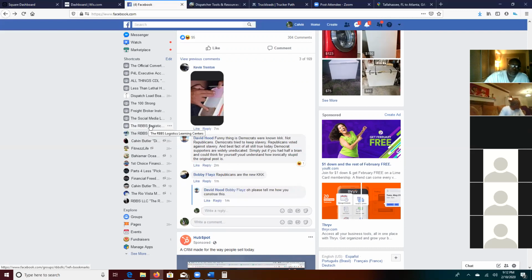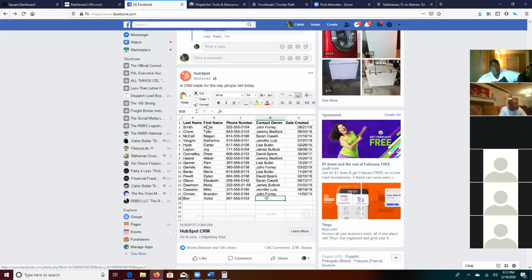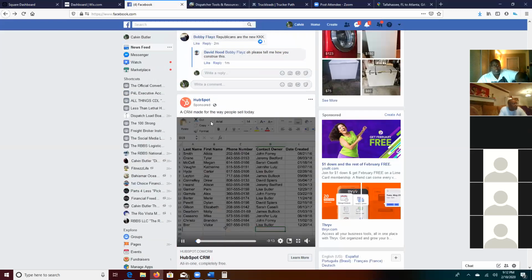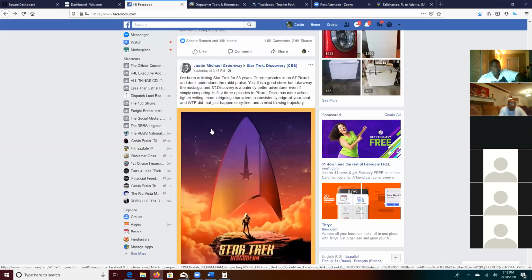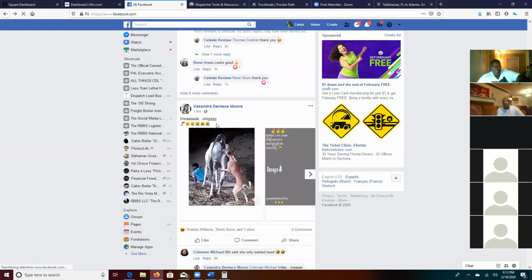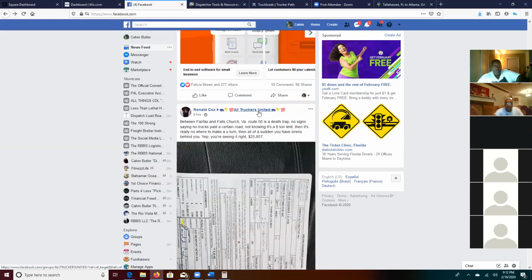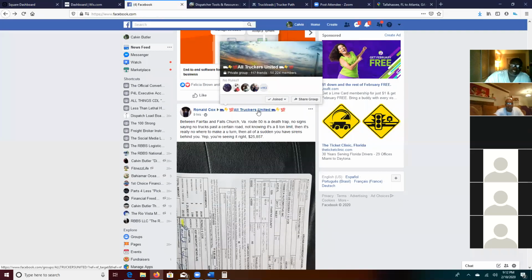And anytime someone posts in the group, if you are a member of that group, you're going to receive their postings, and they're going to appear in your timeline. As y'all can see here, I got a lot of stuff on the timeline. Like, I like Star Trek, so I got a lot of Star Trek stuff. And I get a lot of trucking stuff too. So it's all Truckers United. Now, this is a good group to join if you're looking for truckers. If you are a dispatcher and you're posting stuff, you kind of want to be in the All Truckers United group.